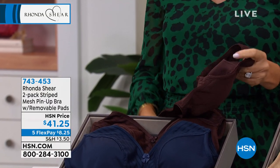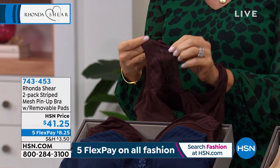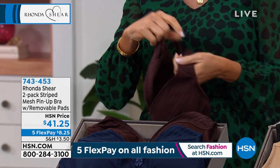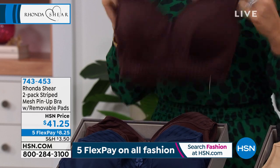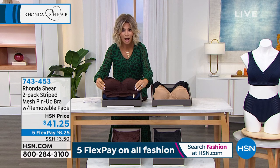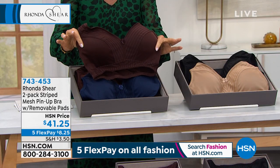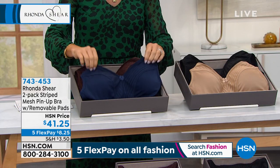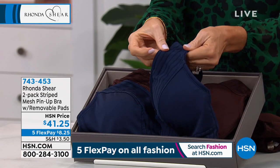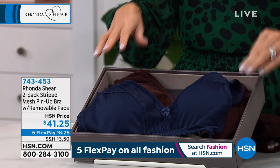It's also very elevated. It's almost like a man's suit stripe. I'll let you go through the colors and I'll explain why they're so fun and just a little bit more sophisticated than the lace and lays smoother. And wait a minute, this is the pinup for only $41.25, and it's a two-pack. This is her world famous pinup, ladies. This is the navy and the espresso. And again, it's almost like a meshy type material that's done through this.